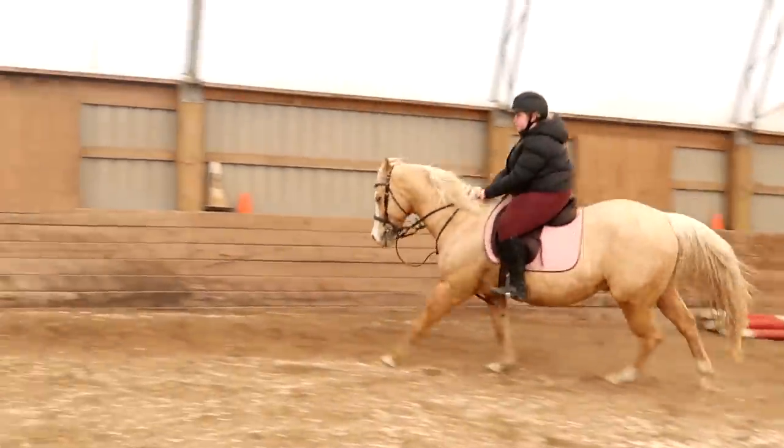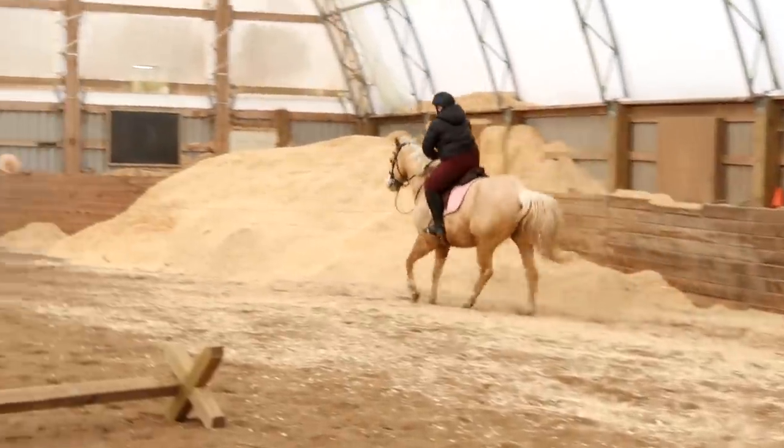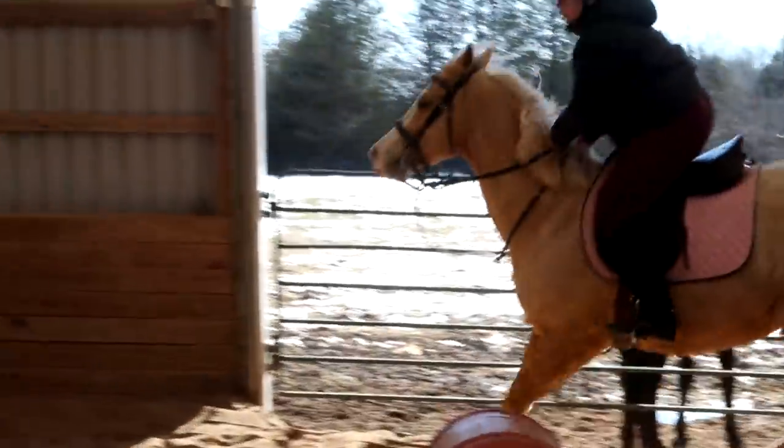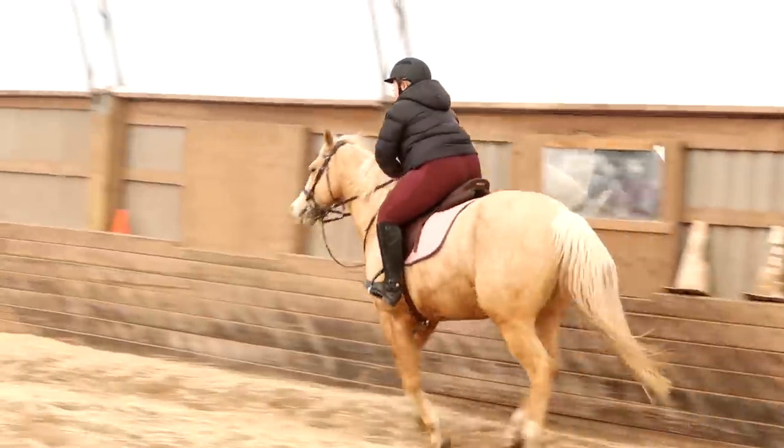Grip with your thighs. You got to hold that saddle, remember? You can get a little too far in there, Sophia. That's how you raise your corner. Remember when you half halt, it starts with your body. Tighten your core, tighten your leg, and breathe out. Then add the rein.